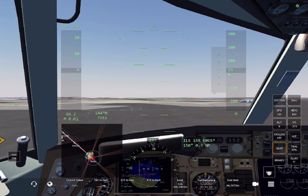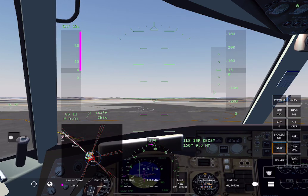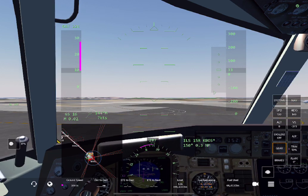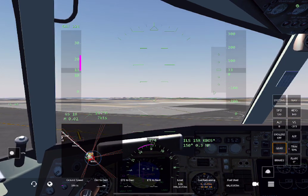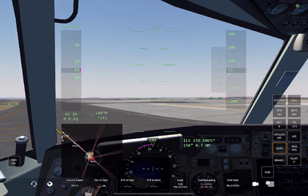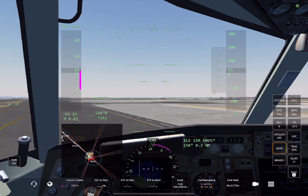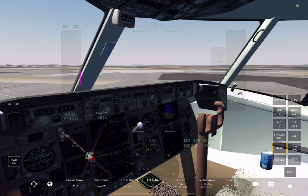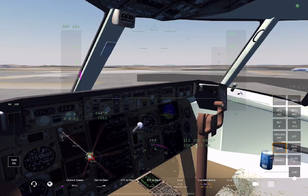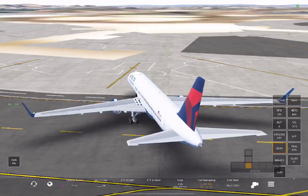Why is he at terminal C? Although I can't really talk now. See here again, I'm using 50% throttle just to get around on the ground, which is, I could see if I was a loaded 777. Let's just get to a gate here and shut down. I have no idea what this even looks like.